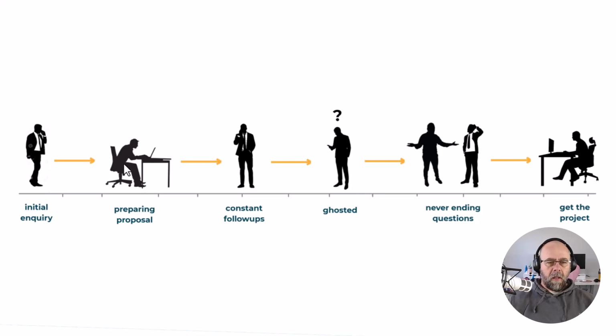You then go about emailing that proposal over and then finding yourself in a situation where you're playing the waiting game. You're sitting around waiting, haven't heard back. So then you get into a situation where there's constant follow-ups. You're having to constantly call and follow up. And in many cases, that results in you getting ghosted.